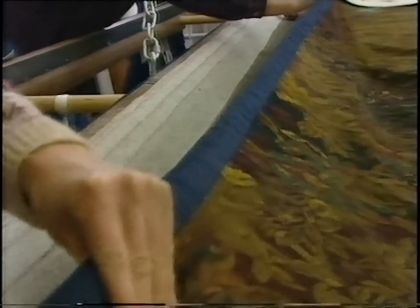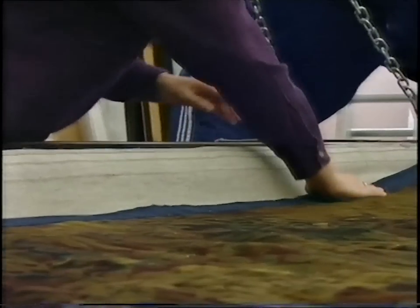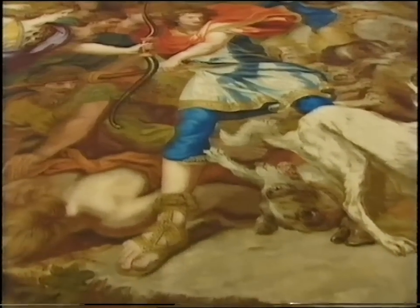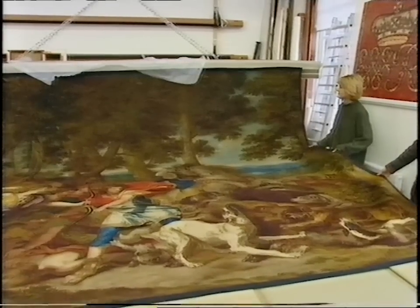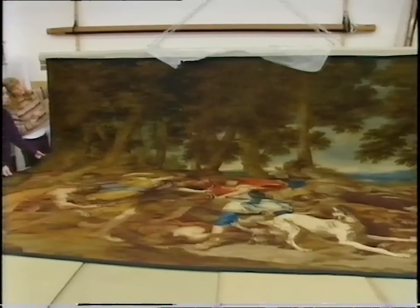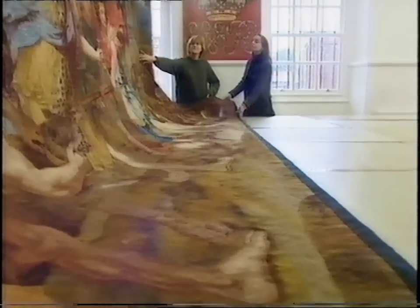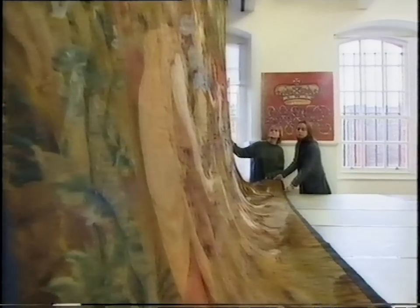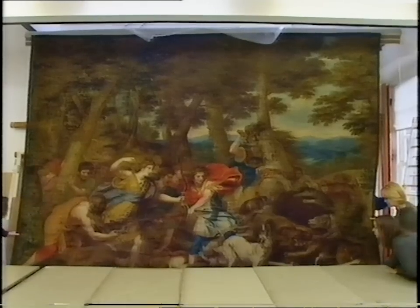After many hours of work, the tapestry is ready for a last inspection before it's sent back to Windsor Castle, where it'll be rehung. Finished.